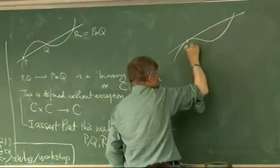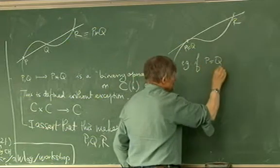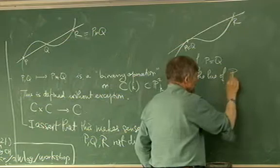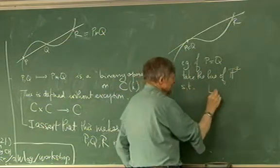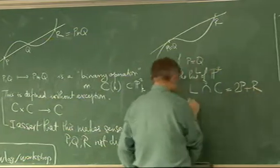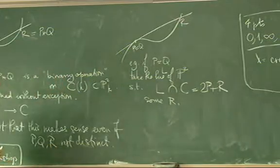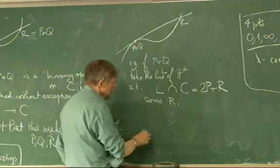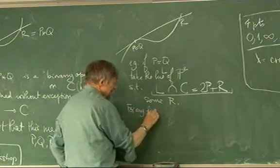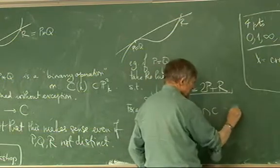If P equals Q, for example, I take the line L of P2 such that L intersects C in 2P plus R for some R. Right? I've told you what this means. For any line L in P2, L intersects C in points with multiplicity.